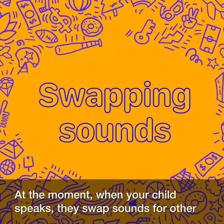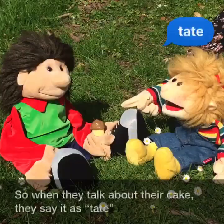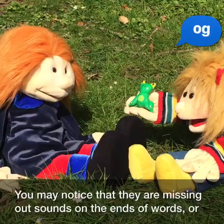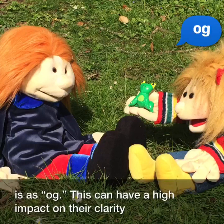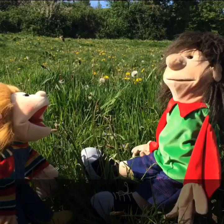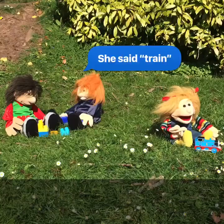At the moment, when your child speaks, they swap sounds for other sounds. So when they talk about their cake, they say it as Tate. Or you may notice that they're missing out sounds on the end of words, or maybe even on the front of words. So when they say frog, they might say it as og, and this can have a high impact on their clarity. The more sounds they swap within a word or phrase, usually the harder it is to understand them. You may find you often need to interpret what they said for other people.